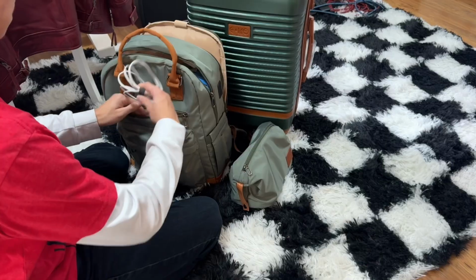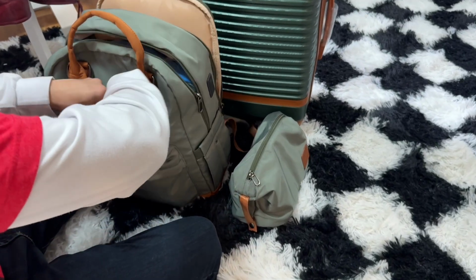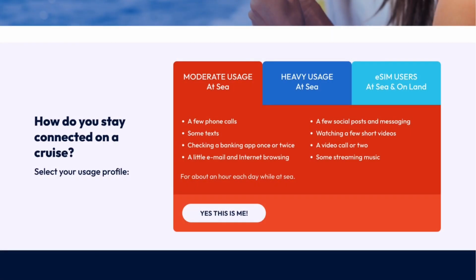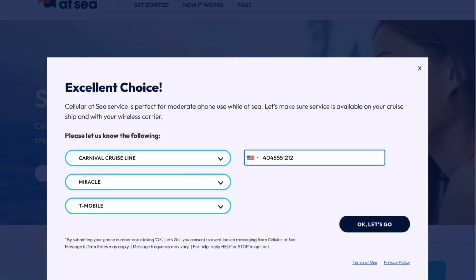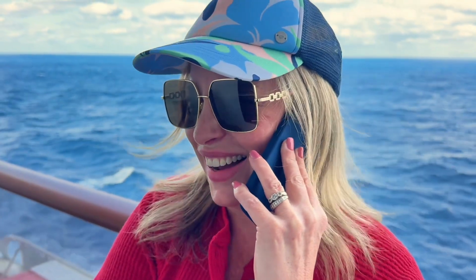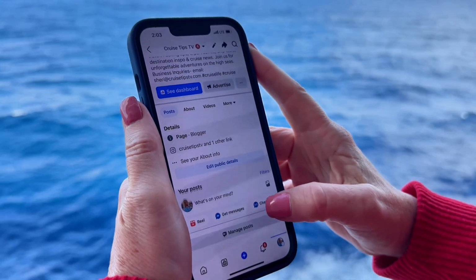Now, along with our clothes and toiletries and cruise essentials, we're always considering how to stay connected at sea. So you might know that cruise lines offer several different Wi-Fi packages that are ideal for heavy data usage, like if you're going to be streaming, watching videos, doing some gaming on a cruise. Now, it's always a good idea to check with your cruise line or cellularatSea.com. Cellular service on cruises is available for calls, for text messaging, and like moderate data use, which we plan to try out on our upcoming cruise.